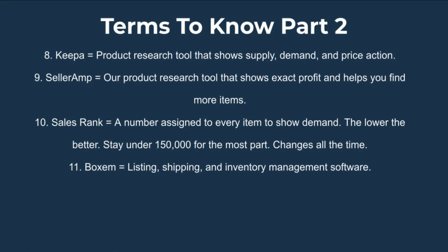Boxum is our listing, shipping, and inventory management software that makes your life a lot easier as a new Amazon seller. Bolo is basically a hot item, something you want to be on the lookout for. We'll find some Bolos during the product research section as well.